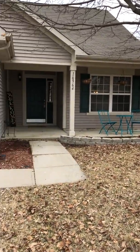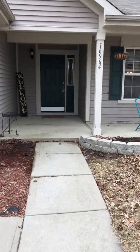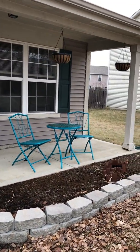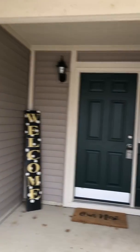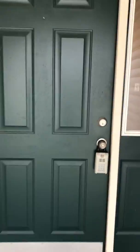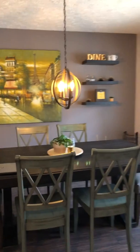Lovely front porch. Can't you just see yourself sitting out on that, drinking a nice refreshing drink after splashing down in the community pool, which this community has. So here we go through the front door, and immediately you will see laminate flooring, which was installed by the sellers.